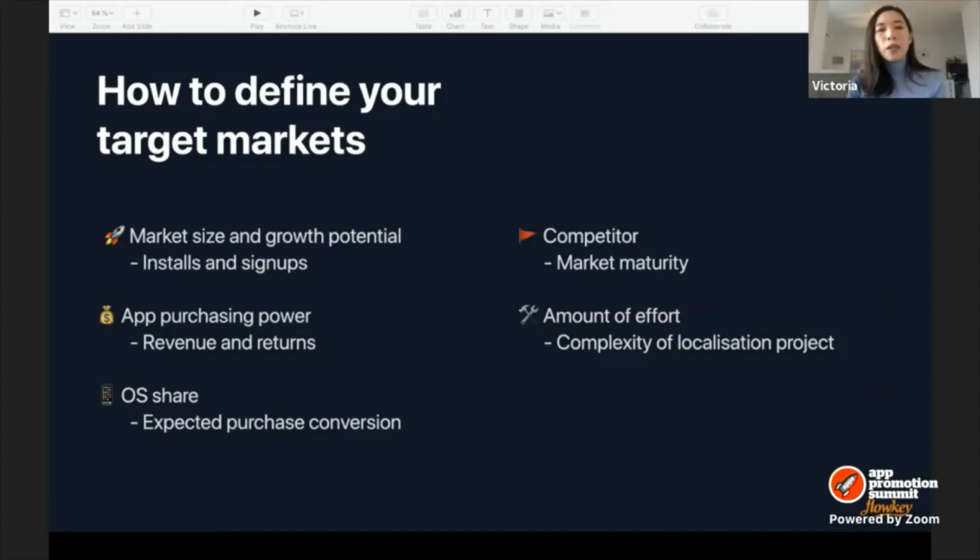And next will be app purchasing power. So how much money people are really spending on apps or games. So I would recommend you to go further, for example, on how much people are really spending on online education, either even piano or music education, or sometimes indoor activity or indoor exercise, depending on your app category.